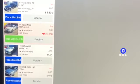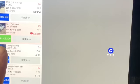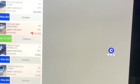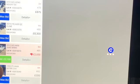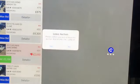But I think already it's gone up too much, really. Next bid is 2,100 for that Nissan Juke, but it would have been a really nice one to do. But there's just not worth doing that. I could probably sell it for £3,000 once it's all done. It's going to cost, I think it was like 600 quid, 700 quid in parts to get it back on the road, plus all the fees as well, £300 or £400 in Copart fees. It's just not doable.